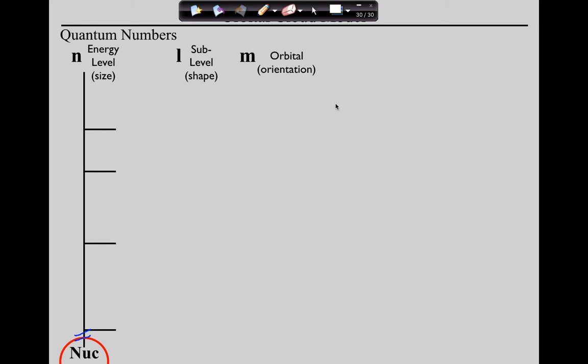I mean, you know this is the nucleus, so it's got something to do with an atom. And then you've got energy level, sub-level, orbital. But guys, fundamentally, what are you looking at? Well, guys, the answer is this. You are looking at a core sample of an atom. Don't write this down. But you are looking at the core sample of an atom.